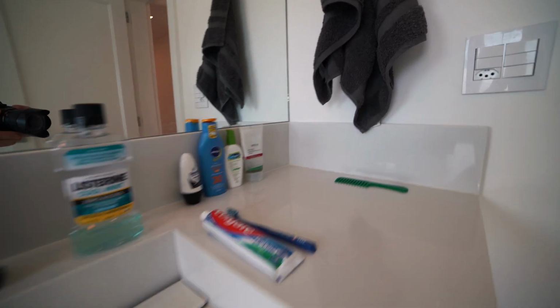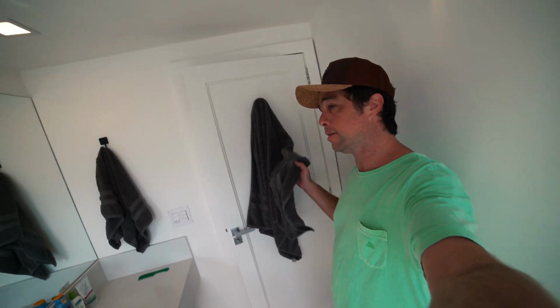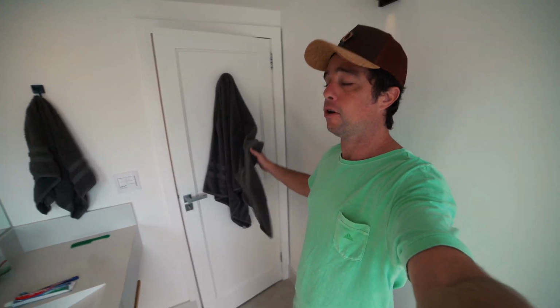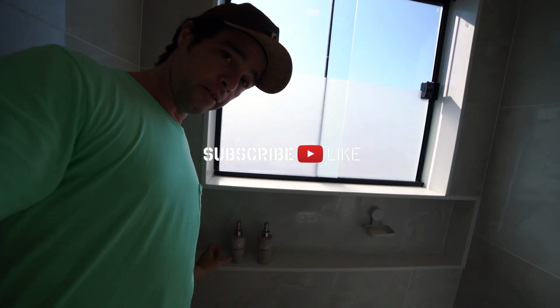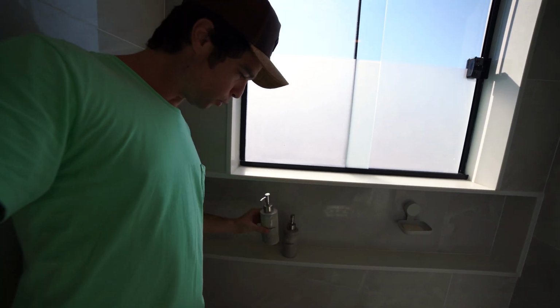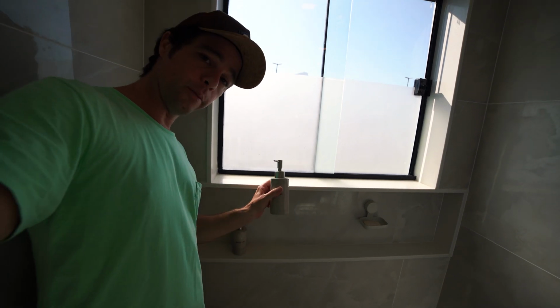When we're talking about bathrooms, this is really important. And we have only really comfortable towels. Of course, we have this boutique touch of shower gel and shampoo.